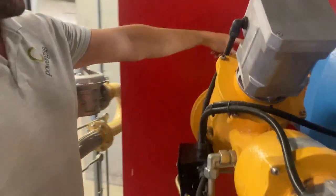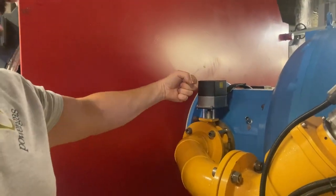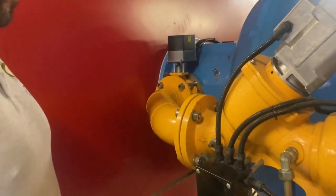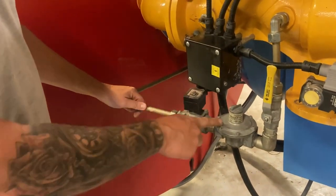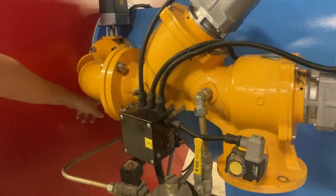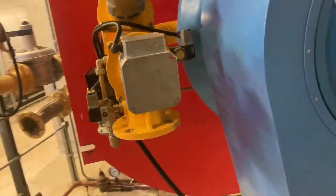That there modulates the flow of gas. That is just a flap. It's an actuator that will proportionally open and close. That's your pilot gas. So that's just a little solenoid, preset to whatever pressure, and when that's open, it lets gas go into there for a pilot light. Brilliant. The pilot light on that is probably 40 kilowatts.